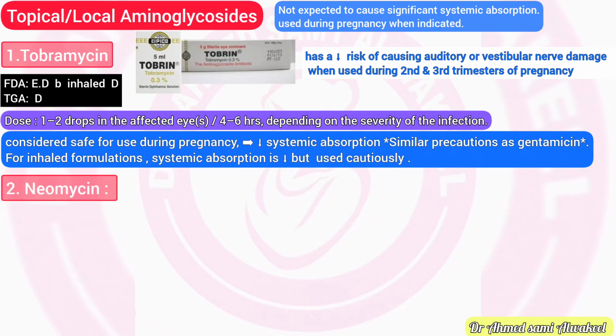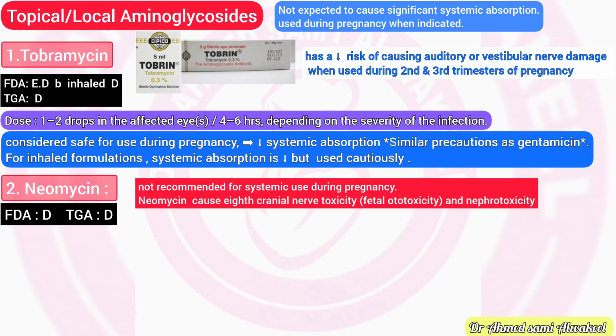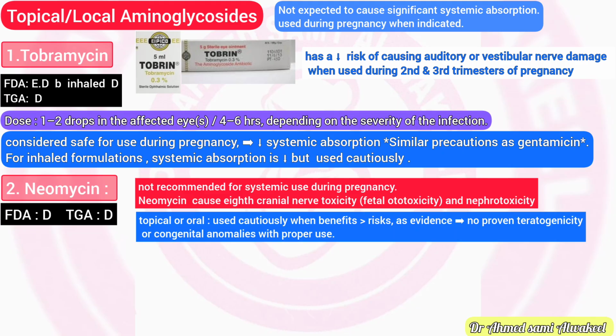Neomycin, FDA Category D. TGA Category D. Neomycin is generally not recommended for systemic use during pregnancy. Neomycin has the potential to cause eighth cranial nerve toxicity, fetal ototoxicity, and nephrotoxicity, though systemic absorption is minimal with topical or oral use. Topical neomycin can be used cautiously when benefits outweigh risks, as evidence suggests no proven teratogenicity or congenital anomalies with proper use.